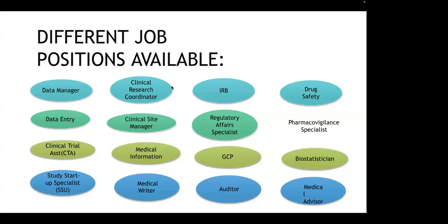GRC. Come on, you can do. Guys, I hope things are going fine, not fast, not slow. Everyone, human ethics committee, good. Understanding the things? All departments. Guys, you all understanding me, right? Good.